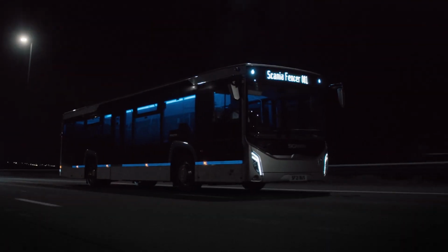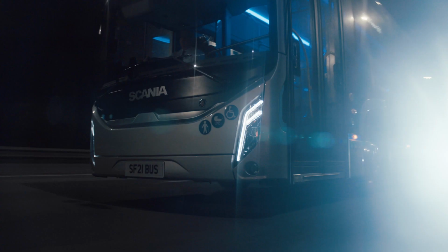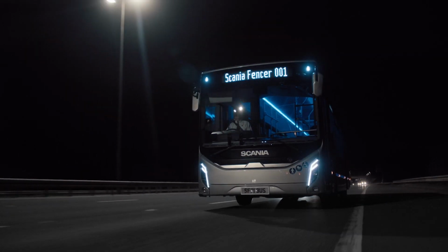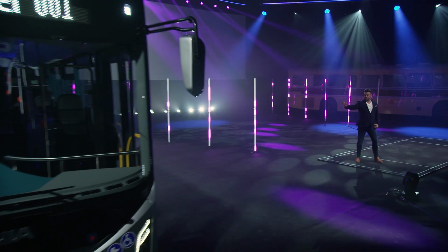The single-deck bus with a winning combination of contemporary looks, future-proofed specification and renowned Scania build quality. If you're looking for the ultimate single-deck solution, the Scania Fencer is the clear winner. And here it is, the all-new Scania Fencer.